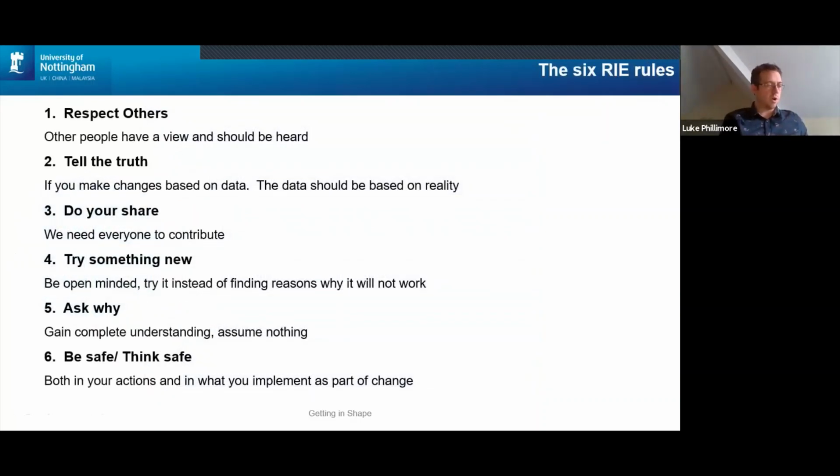So number 1, as always, we want to respect others. So it needs to be a safe environment that people can air their views. But we also need people to tell the truth. So changes need to be based on data. We use, you might have heard it, an acronym here called FOG, which is: is it a fact, an opinion, or a guess? And we want the facts. So we want to clear the fog with our facts.